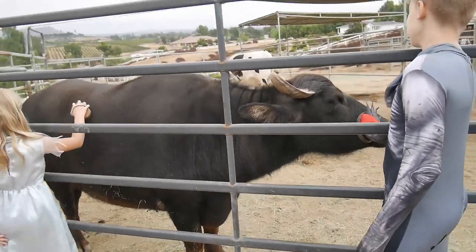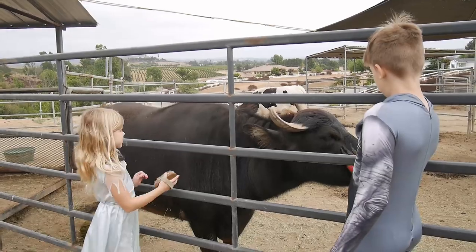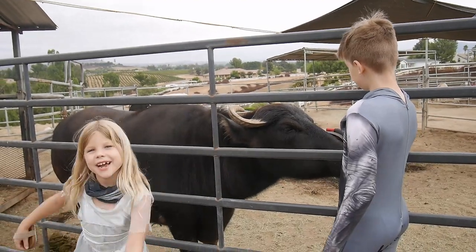Okay, so I guess that's it. We're about to leave. So this was our short trip to a little petting zoo, Sugarplum Farms, it's called. It's in Temecula.